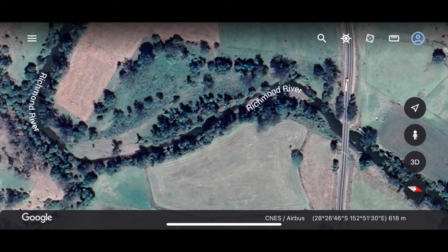Okay, guys. The first thing I do if I'm looking for new ground to fish for bass is jump on my favorite app, which is Google Earth. You can download that for free in the App Store or Google Play. To begin with, I will look for a system, so a river for example, that definitely holds bass. I'm going to go as far away from any town, city, or a lot of houses as possible. This is when you'll usually find more bass. They're more aggressive, they're in bigger numbers, and the size can be bigger as well.